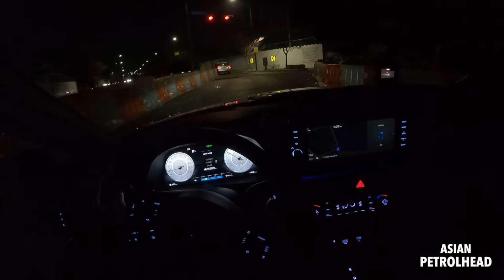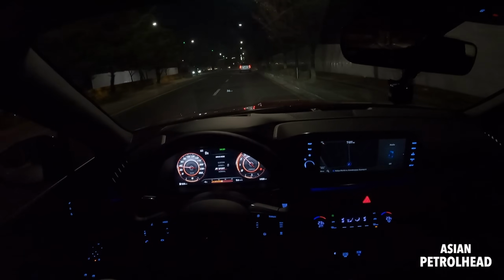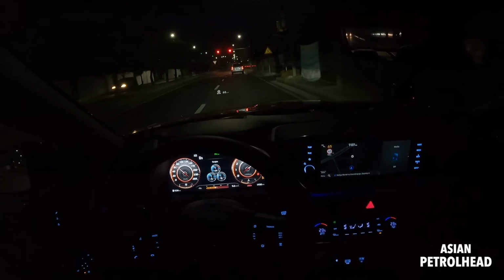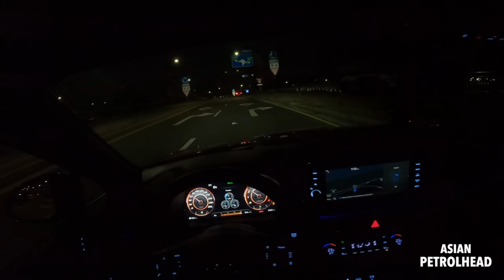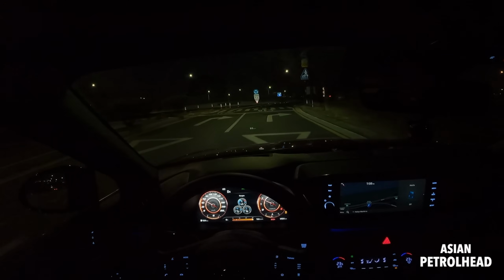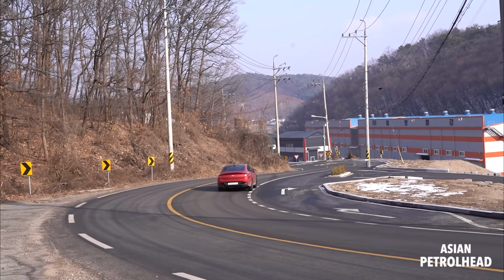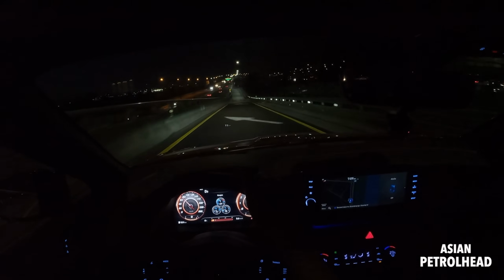So in normal mode, it does slip too. Sport mode. So ESC comes on. Sport Plus mode. Wow. Like I told you, we have lots of calcium chloride on the floor. It's very, very slippery. So I think I'm gonna have to be very careful tomorrow as well. See, like this. So you have to be careful.